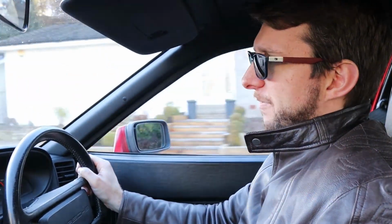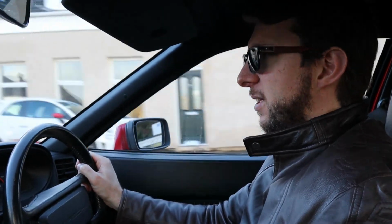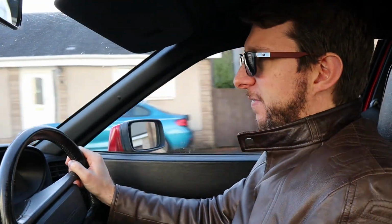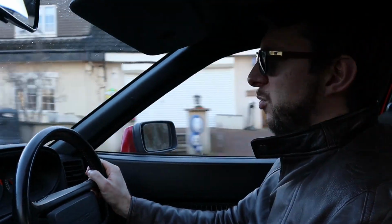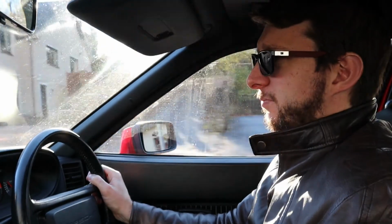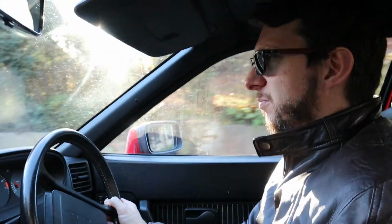You can get short shift kits fitted to these cars, which I'm told make a big difference. I haven't driven one with it on it. This has just got the standard shift, although all the bushings have been tightened on it when it was getting its service and MOT a month ago, and it's made a huge difference. The gears slot in beautifully and they hold in gear, don't pop out or anything like that.